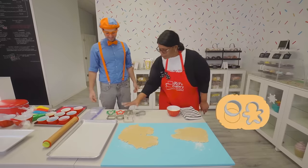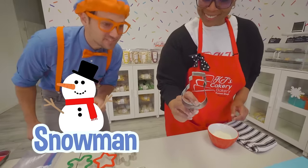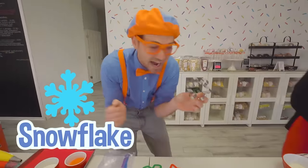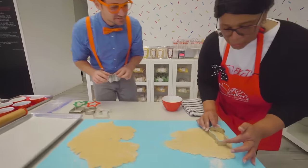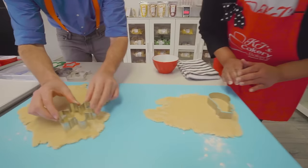So we have different cutters here. I think I'll pick the snowman. Whoa, a snowman. I will start with the snowflake. So what we're going to do is put our cookie cutter on top of the dough. And I'll do mine right there.